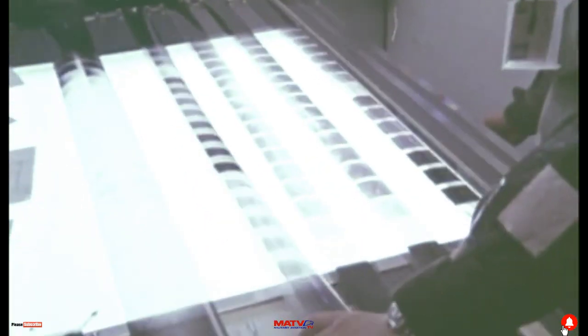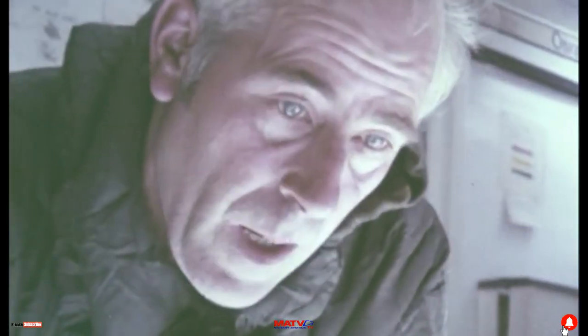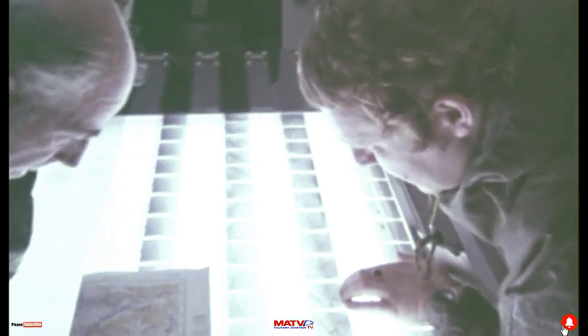The different camera positions add up to a continuous panorama, and this bird's eye view can be matched up to give a three-dimensional picture. The whole operation only takes minutes.